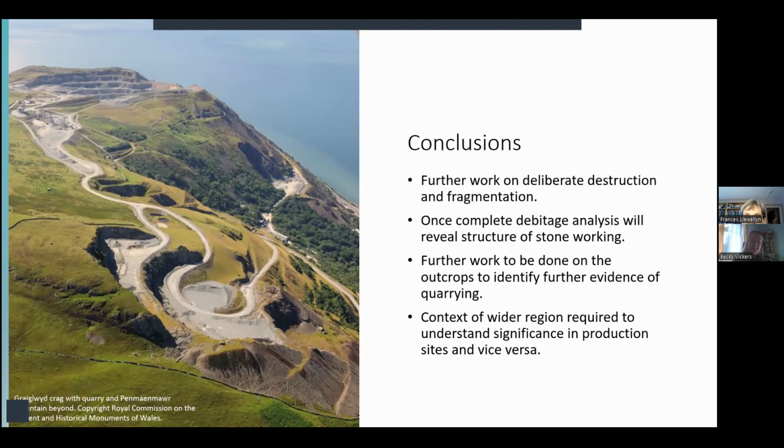And then finally, it's really important to contextualise all of this evidence with what else is going on in North Wales in the Neolithic, and I believe that this is the way that the social significance of production is going to be understood further. What I've presented today is a very, very preliminary attempt at doing that, so I really welcome any further questions, feedback and comments.